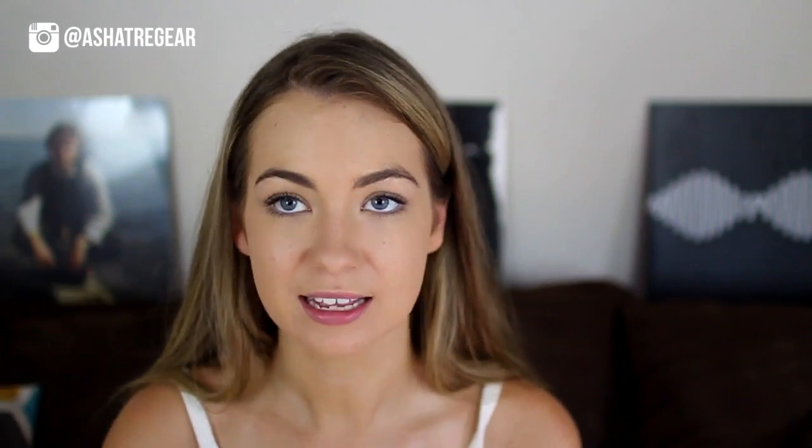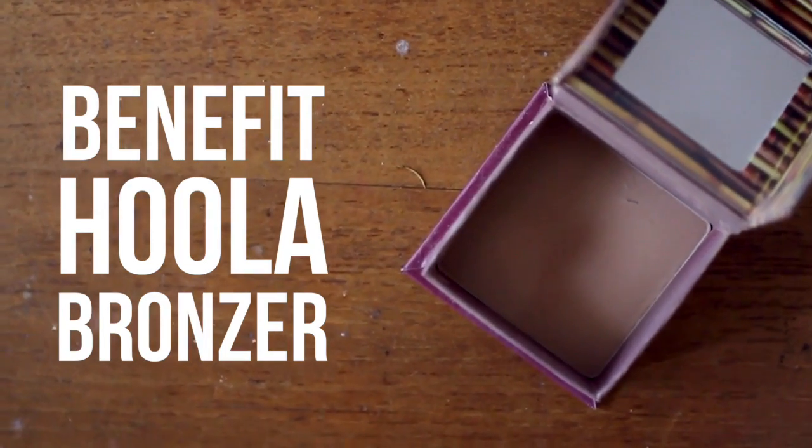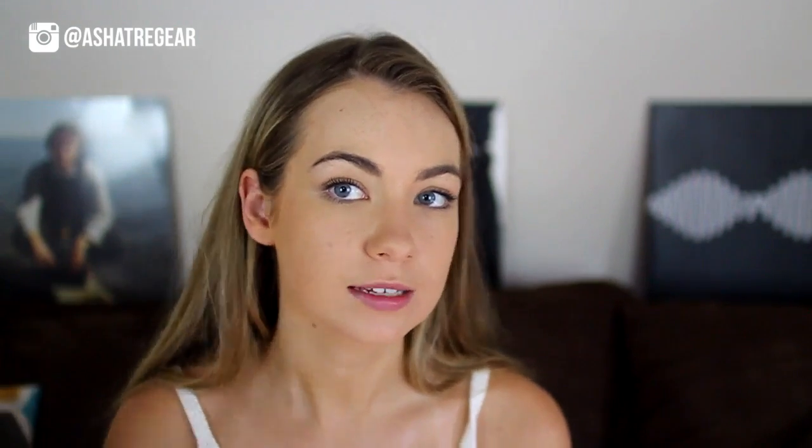Because it is summer, instead of going for a very harsh contoured face, I like to go for more of an all over bronzy glow. So taking the same big fluffy brush and my Benefit Hoola bronzer, I'm just going to bronze up the outside of my face. I do it on my cheeks, under my chin.